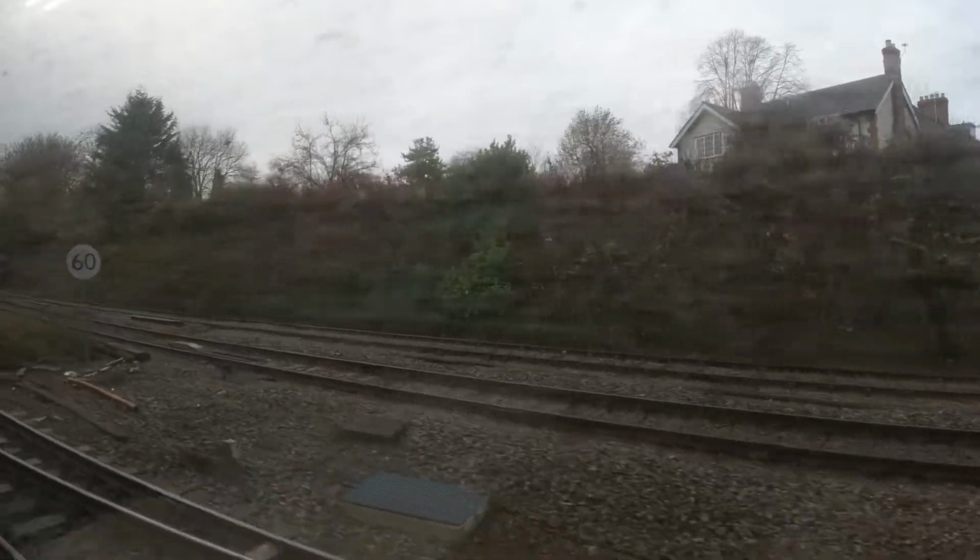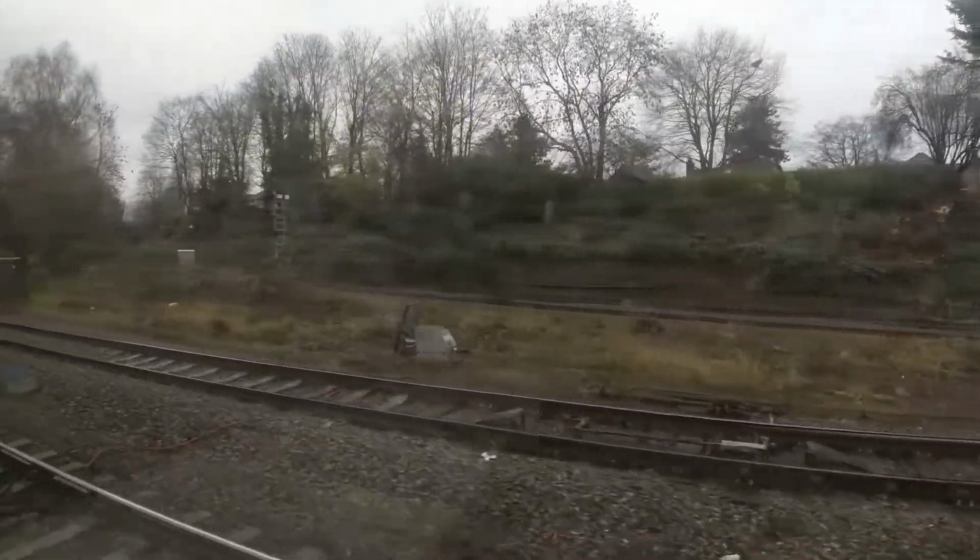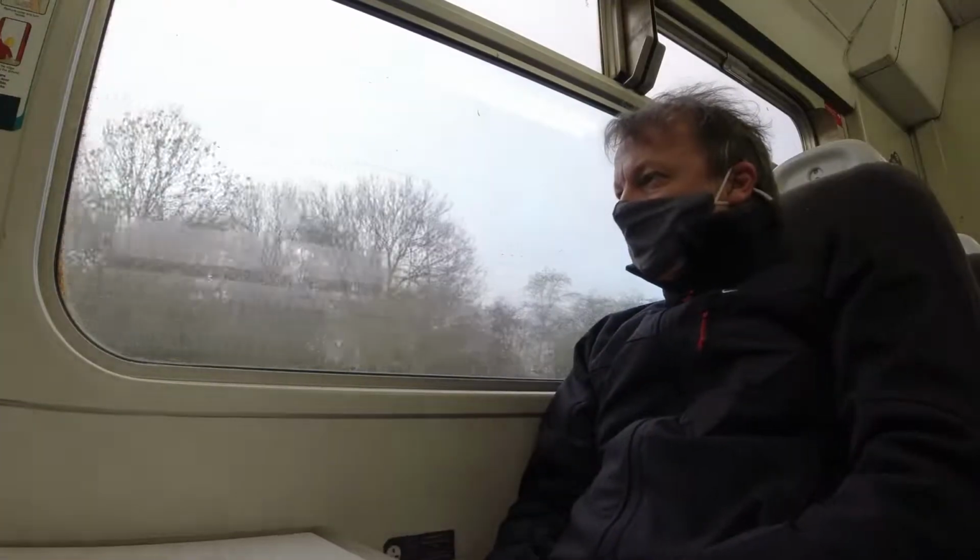That's about 40 minutes down to Hopton Heath from Shrewsbury. The conductor did come down the train to ask where we were all getting off, and that didn't take long, incidentally. There were only five people on the train.